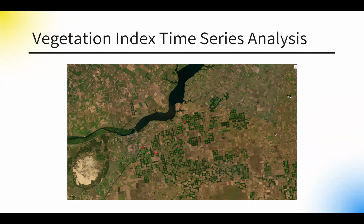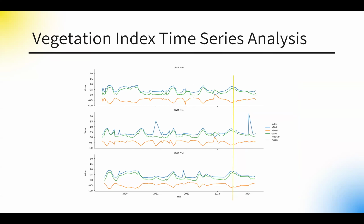And so I fully expected to be able to see in the data when the dam was destroyed, because I figured we would see an increase as the growing season progressed. And then when the dam was destroyed, there would be a cutoff of water. We would see NDVI go down. But that's not necessarily what I saw in the data.